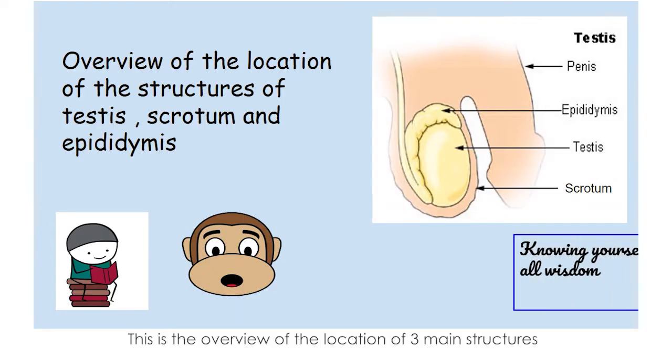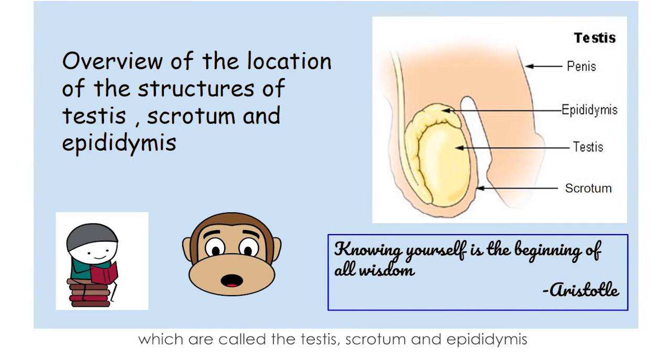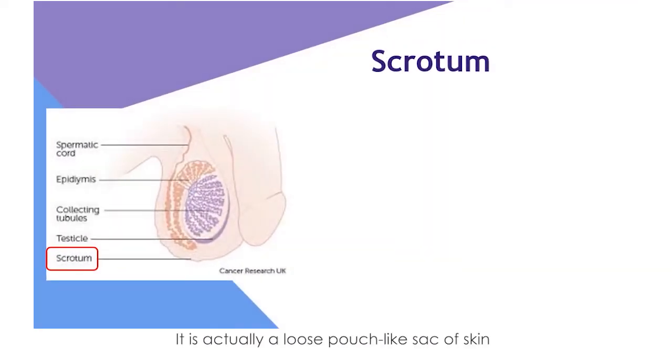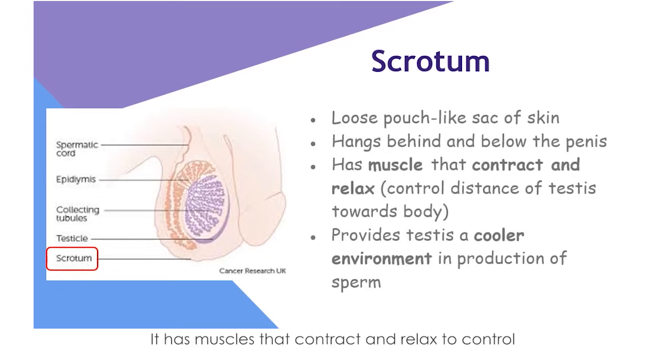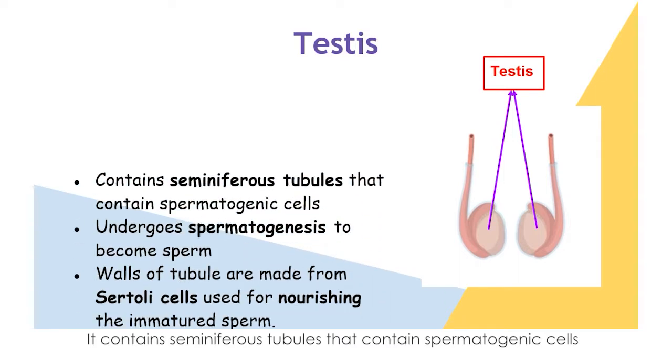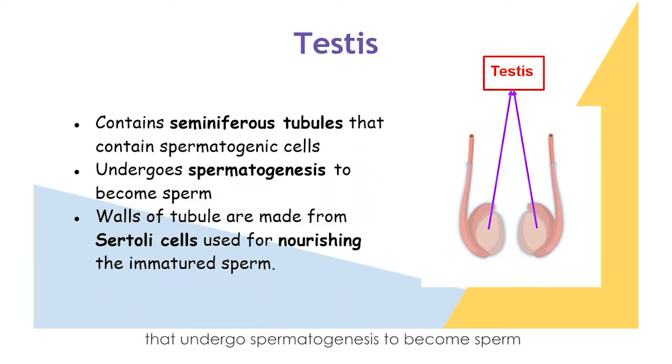So this is the overview of the location of three main structures which are called testes, scrotum and epididymis. So what is scrotum? It's actually a loose pouch-like sac of skin that hangs behind and below the penis. It has muscles that contract and relax to control the distance of testes towards the body, and in addition to that, it provides testes a cooler environment for more effective production of sperm. Now we'll move on to testes. It contains seminiferous tubules that contain spermatogenic cells that undergo spermatogenesis to become sperm. The walls of the tubules are made out of Sertoli cells that nourish the immature sperm.